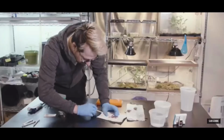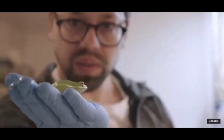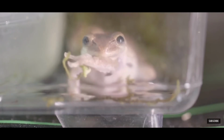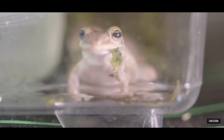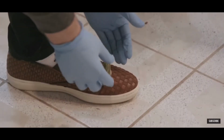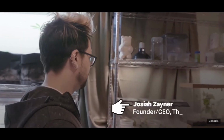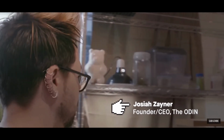Josiah Zahner thinks everyone should be able to change their DNA. For us, the frogs are a way to teach people actual genetic engineering and gene therapy without harming an organism. The step right before people doing genetic modification on humans if they wanted to.